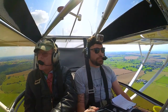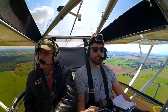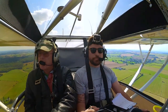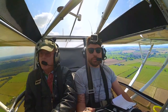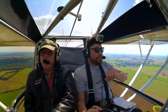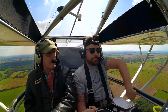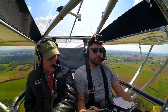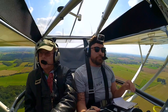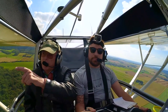Does it have any effect on the plan for the GST, which is to go out and fly and return to the same airfield? I mean, we could potentially return to Kemble. I feel like we could always have a break. We could go back and actually land at Kemble. Let's do that. I feel like that would be a sensible thing. Let's do that.